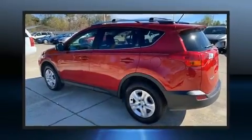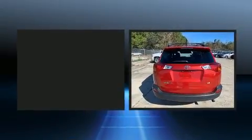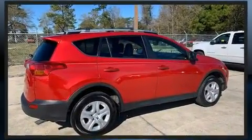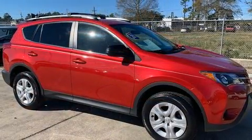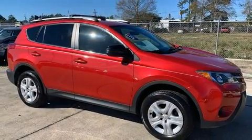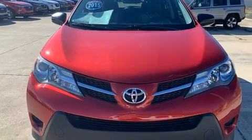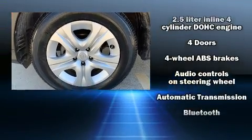Load your family into the 2015 Toyota RAV4. It features an automatic transmission, front-wheel drive, and a 2.5-liter four-cylinder engine. Toyota infused the interior with top-shelf amenities such as a tachometer, a trip computer, and air conditioning. Premium sound drives 6 speakers, providing you and your passengers a sensational audio experience.